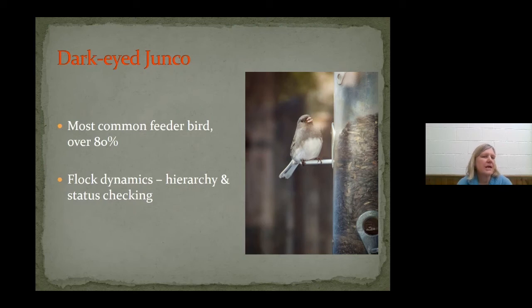Very distinctive flock dynamics, a lot of hierarchy and status checking. So if you're looking at a feeding flock on the ground near your feeder, it'll be the adult male with a dark gray head that will be feeding in the center of that food patch. And then farther out will be the young males. Farther out will be the adult females, a little bit browner in look and not this sort of dark gray head. And then even farther out will be the younger females. If you're farther out of the group, you're going to spend a lot more time looking for predators and a lot less time feeding. So there's clearly an advantage to being right in the middle.